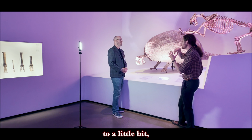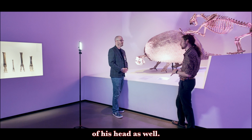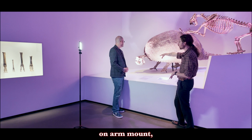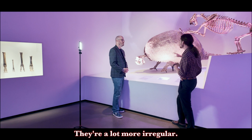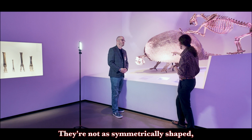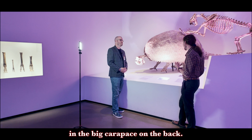Well, I mean, to a little bit, yeah. He can probably pull his head back. He's actually got probably bony plates on the top of his head as well. They don't show up on arm mount, but they, again, would have been in the skin, so they tend to fall apart. They're a lot more irregular, not as symmetrically shaped as the ones in the big carapace on the back.